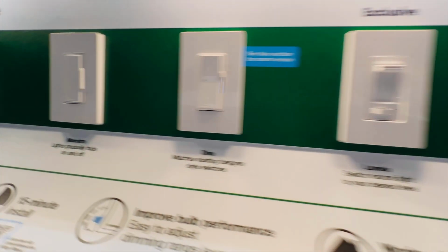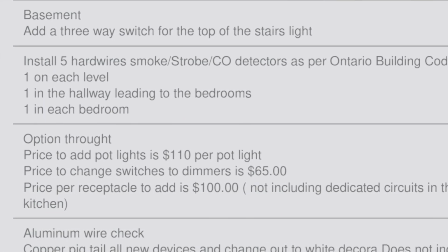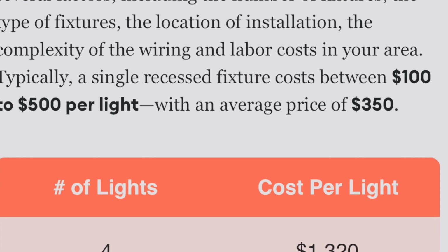So if they say dimmers, I can get a dimmer at Home Depot for $5, or I can go and buy a Lutron dimmer for a lot more than that. You want to know in that $65 for each dimmer, what kind of dimmer am I getting? Or am I getting it at all? In this particular bid, it's got $110 per pot light, but that does not include the price of the fixture. That's pure installation costs, and that's pretty good. Nationwide, I'm seeing anywhere from $100 to $350 I was getting in New York. That's a good price for labor.